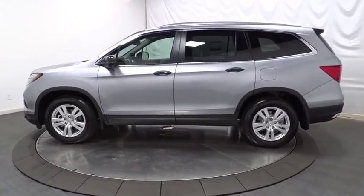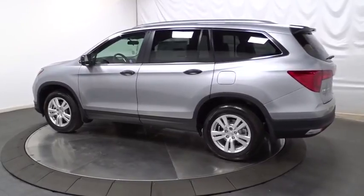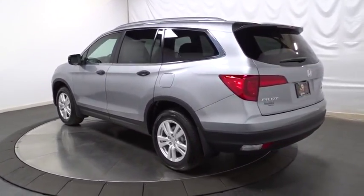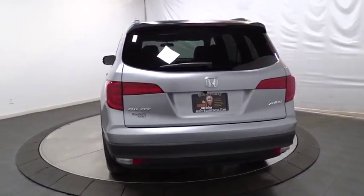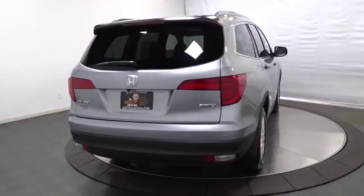Keyless entry, backup camera, Bluetooth, trip computer, auxiliary audio input, day and night rear view mirror, tachometer, cloth seat trim, tinted glass, engine immobilizer, black door handles, four-piece floor mat set. This vehicle offers reliability and good looks at a great price. So come in and take a test drive today.